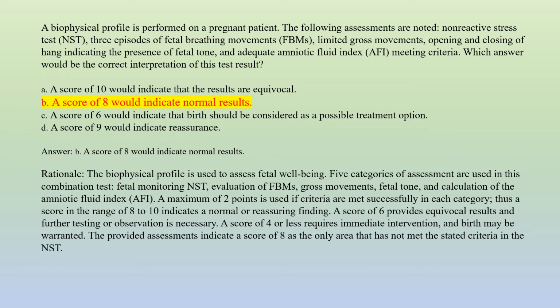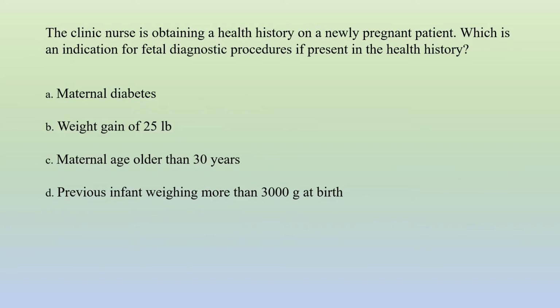The clinic nurse is obtaining a health history on a newly pregnant patient, which is an indication for fetal diagnostic procedures if present in the health history. A. Maternal diabetes. B. Weight gain of 25 pounds. C. Maternal age older than 30 years. D. Previous infant weighing more than 3,000 grams at birth.